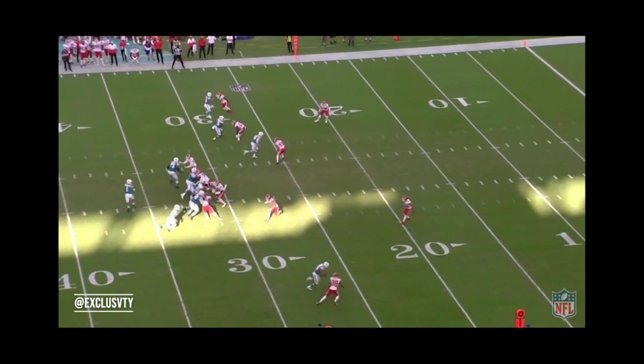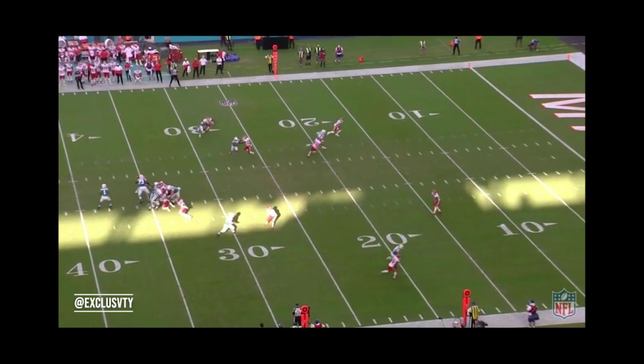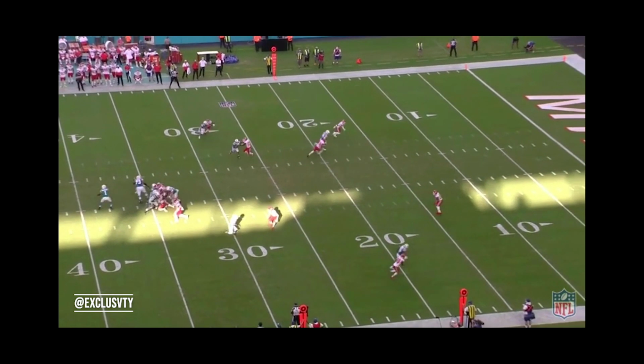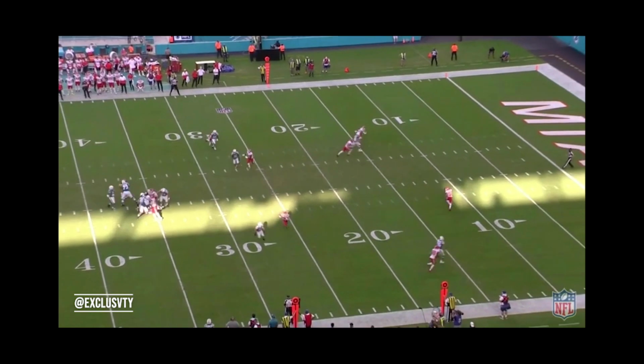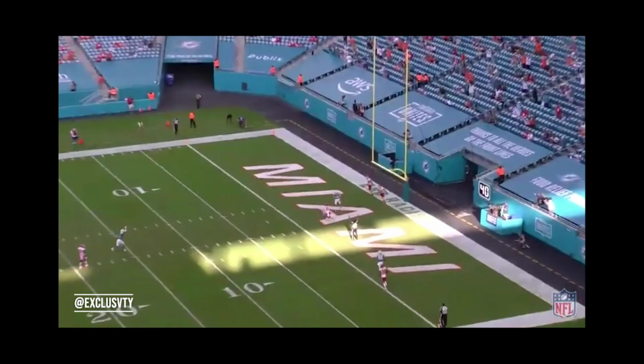Gesicki's second touchdown might go down as the second most impressive throw for me. A good pocket by the offensive line allowed Tua the ability to control the honey badger from roaming to the left side of the field, and then throws the perfect pass. Perfect height, perfect arc, and perfect velocity.